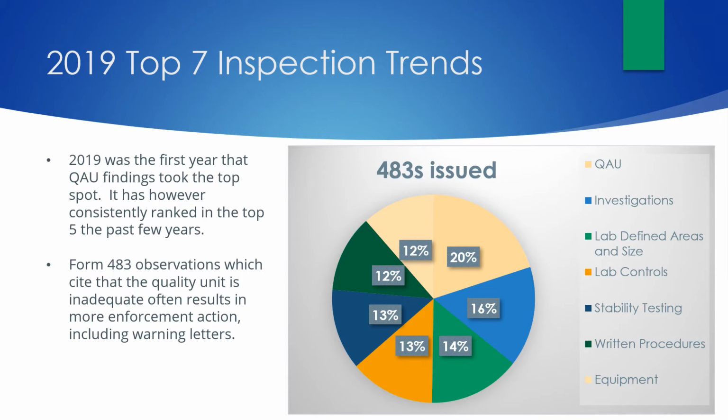This really goes back to the section on equipment, written procedures, lab controls, and the QAU. Proper training on how to document discrepancies is a very big topic. And in fact, the second highest number of 483s issued related to investigations of discrepancies. Our third trend related to facilities having defined areas of sufficient use.